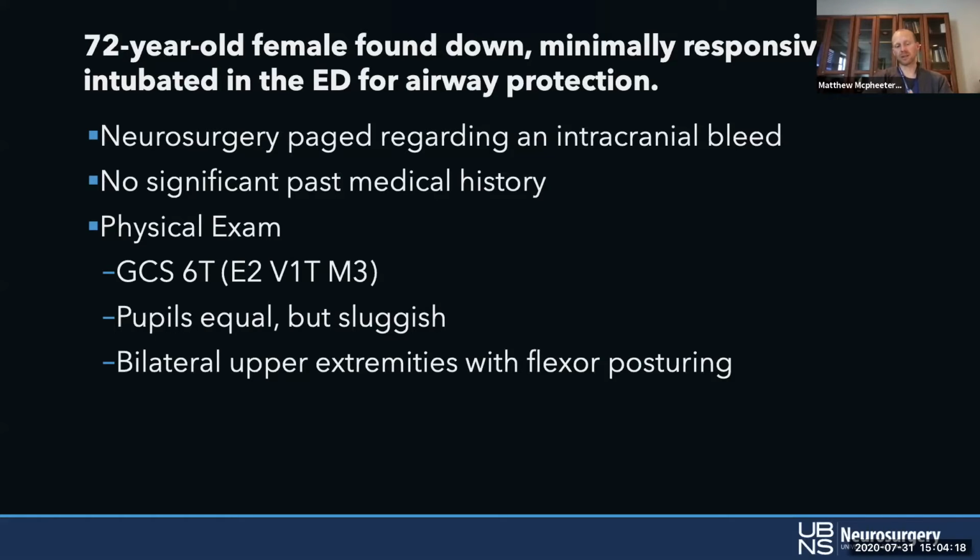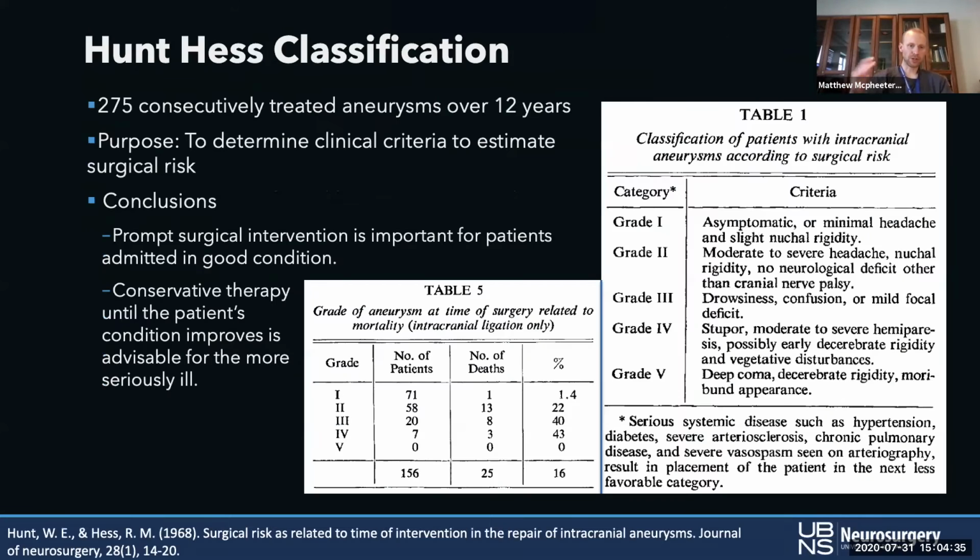Does anyone know what that grading scale is? There's two big grading scales we use in subarachnoid, but anyone know what the grading system is that's based on their physical exam? Hess. Yeah, your Hess. So the Hess is, this is the original paper. I think it's sometimes helpful to look back at some of these. This is a paper from the 60s.